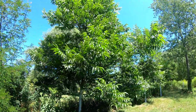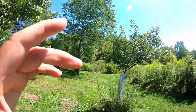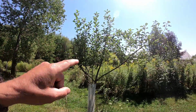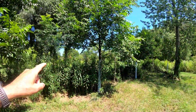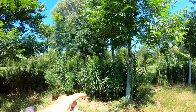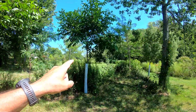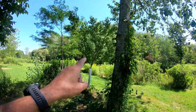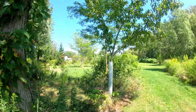These are getting some size now. It's really nice seeing the trees really start to develop some size over time. Another apple tree here. This one did have a bunch of apples on it. I don't know what happened to those ones. Another pecan here. Another honey locust here. Another honey locust. Another pecan here. Another honey locust. A peach tree here. Poison ivy here on this maple.